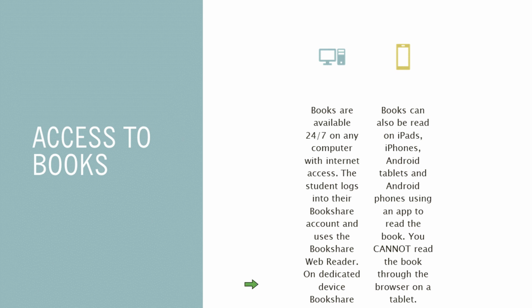Access to books, like you probably know if you're using it, is 24/7. You can use it anywhere you have internet access, or you can also read it on tablets, so iPads, iPhones, Android tablets. The thing to know, and I get a lot of calls about this, is people will try to access Bookshare through Safari, since we use iPads in our district, and you cannot read the book through the browser on the tablet. You have to have an app. So that's one thing to be aware of, and we'll go through what some of those apps are in a minute.